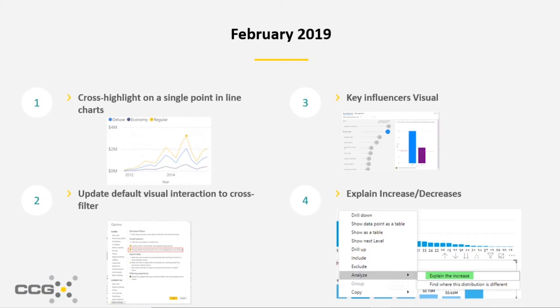Now starting in 2019, if we look at the two on the left, there were some updates on the way that visuals interact with each other. Before, you could never click on a line chart to cross filter any other visual, and the default was always cross highlighting, which I'll be demonstrating later on in the broadcast. On the right side, we had some more analytics visuals. Not only do we have a standalone key influencers visual, you can now right click on specific bar charts to generate analytics based on the increase or decrease month to month.